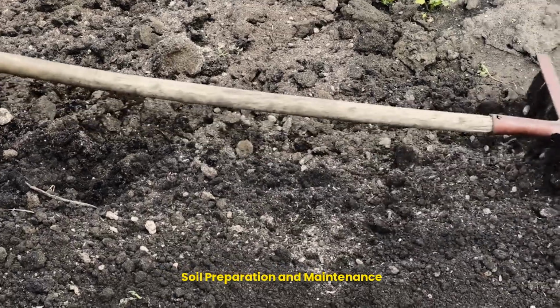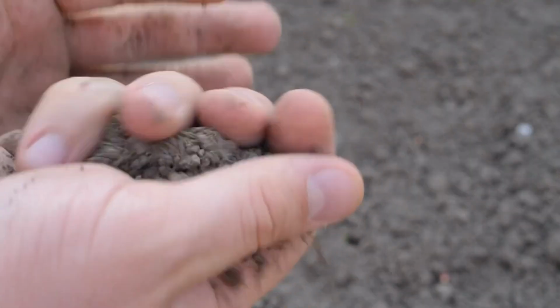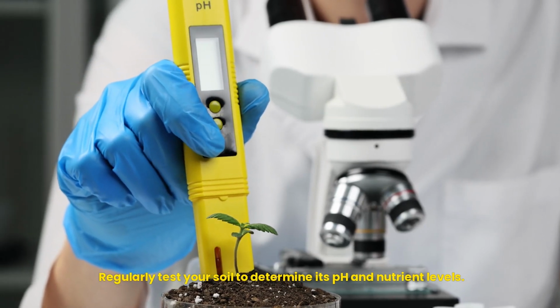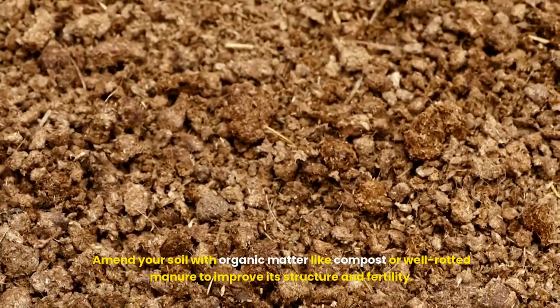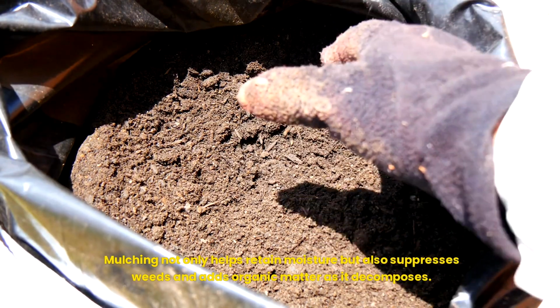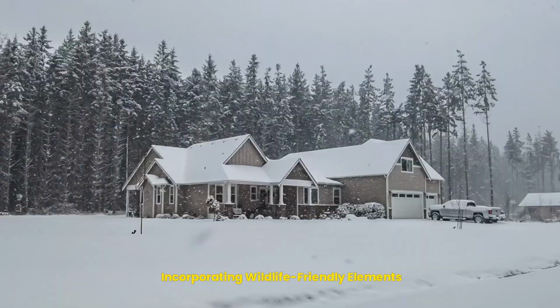Soil preparation and maintenance. A healthy garden starts with healthy soil. Regularly test your soil to determine its pH and nutrient levels. Amend your soil with organic matter like compost or well-rotted manure to improve its structure and fertility. Mulching not only helps retain moisture but also suppresses weeds and adds organic matter as it decomposes.